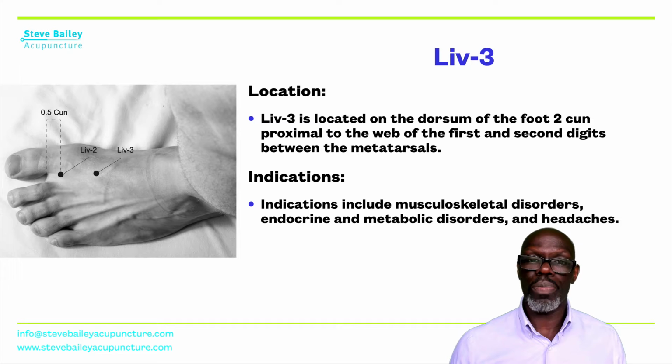Now these points collectively, as I was saying, will relax the patient, will calm the patient. Any patient that's quite anxious and getting stressed about anything, it will help to calm them. Very effective points for headaches.